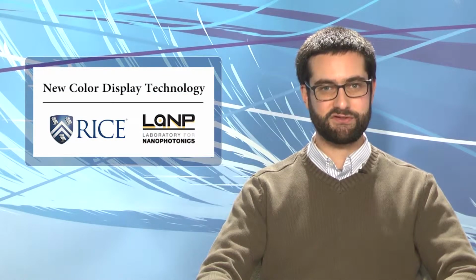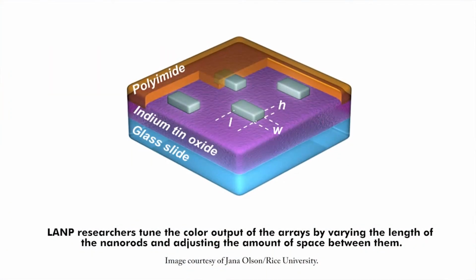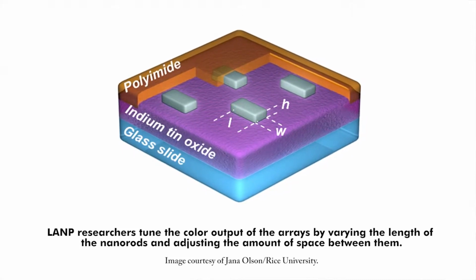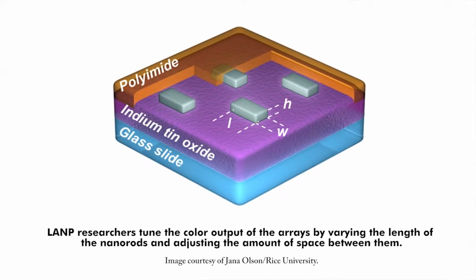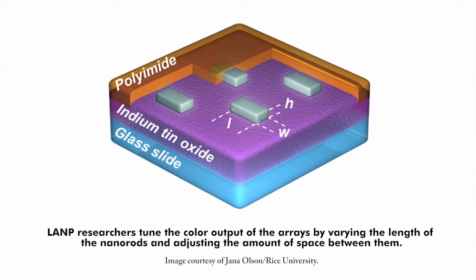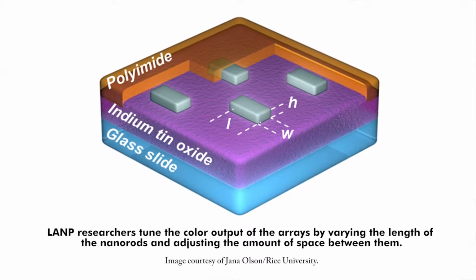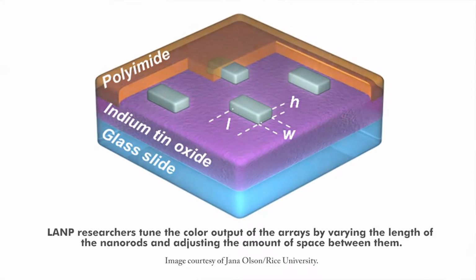In the study, the pixels' colors were fine-tuned in two ways. First, by varying the length of the nanorods, and then by adjusting the amount of space between them. This arrangement was shown to narrow the output spectrum to one color, rather than the typical muted shades produced by aluminum nanoparticles. In the future, the researchers hope to use this technique to create an LCD display that won't fade or bleach after prolonged use.